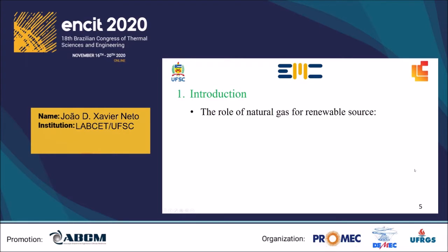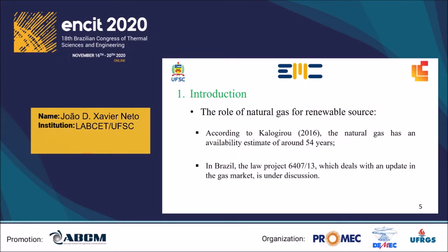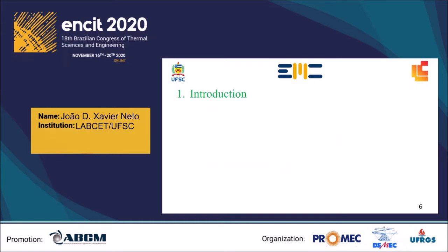Now we will talk about the importance of natural gas. According to Calogero 2016, natural gas has an availability estimate of around 34 years. Today, technology using fossil fuels is more mature than renewable sources, so natural gas has an important role in supporting the transition from fossil fuels to renewable sources with low cost and easy integration. In Brazil, there is a law project under discussion that treats the update of the gas market. In accordance with the National Confederation of Brazilian Industry, if approved, the gas production chain will be updated and the product's price would have an expected reduction of about 27%. That way, we reach the objective of this work.